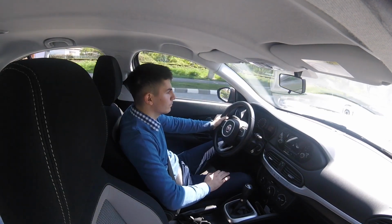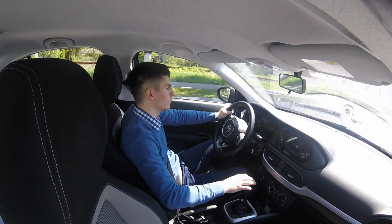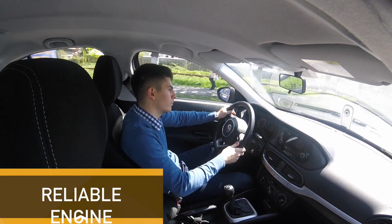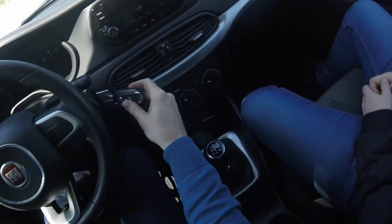I talked to people who actually bought this car, and after 100,000 kilometers in less than 2 years, they didn't experience any sort of technical issues, so this engine is reliable. Do the regular service checks on time and you'll be just fine. The key feels premium, sturdy, it looks a lot better than I expected.